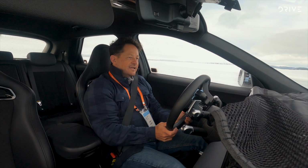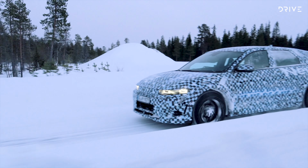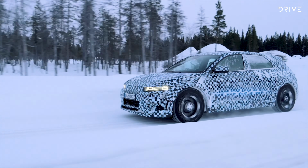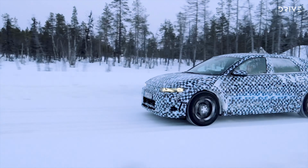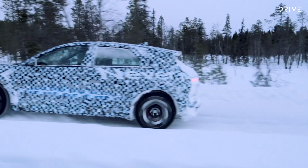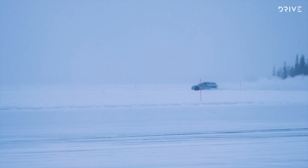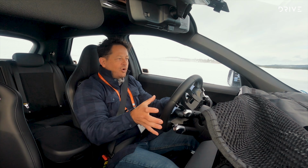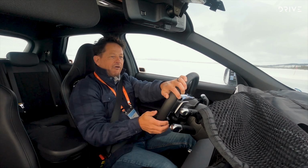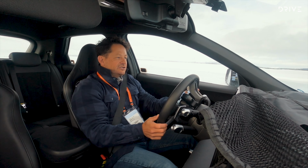They won't tell us exactly what the power is. It's a fair guess that something like the Kia EV6's 160 kilowatt front and 270 kilowatt rear motors will be in this car, although we've also heard total system outputs of 450 kilowatts bandied around by people in the know. What that does is it changes the balance of power, so instead of having a 60-40 rear front, it's probably closer to a 30-70.